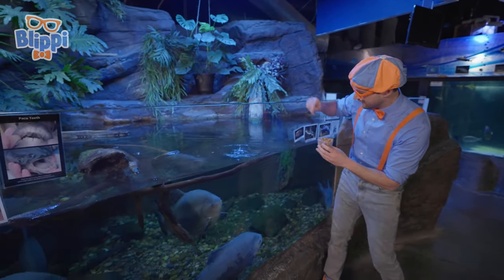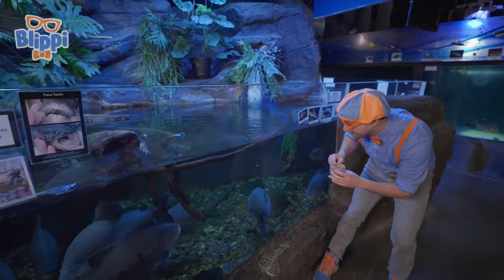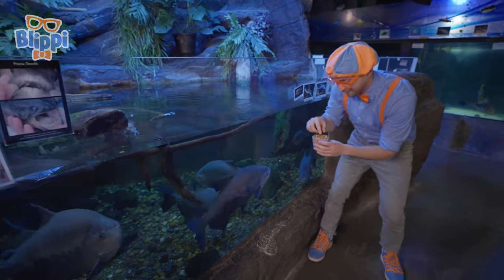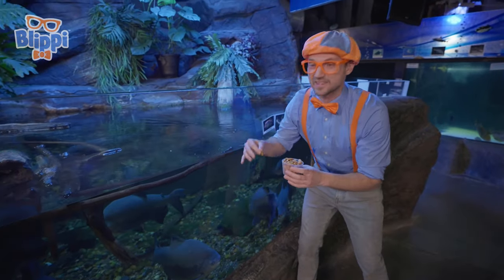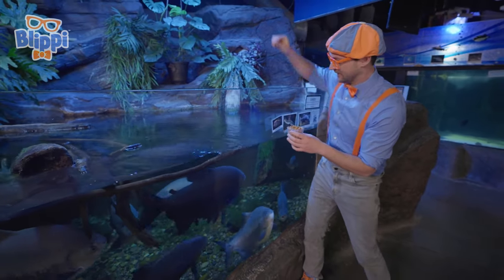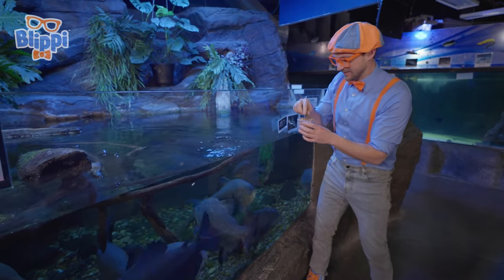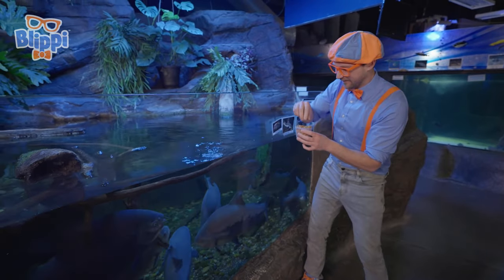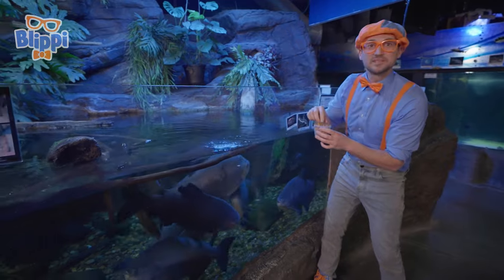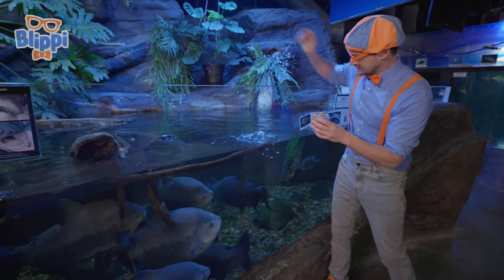Whoa! Look at them go! Whoa! I'm throwing them down so then they hear and see them splash. There we go. Yeah, it's like they're falling off of trees. Whoa! Here you go. They must be really hungry. Let me do a few at the same time.